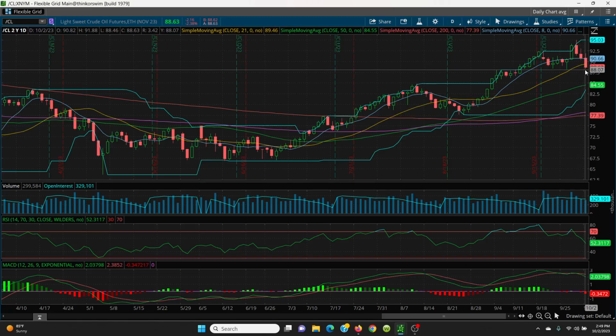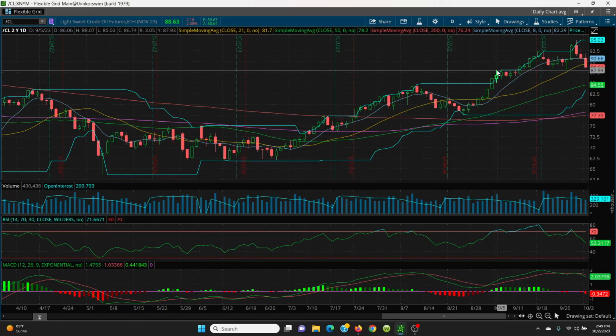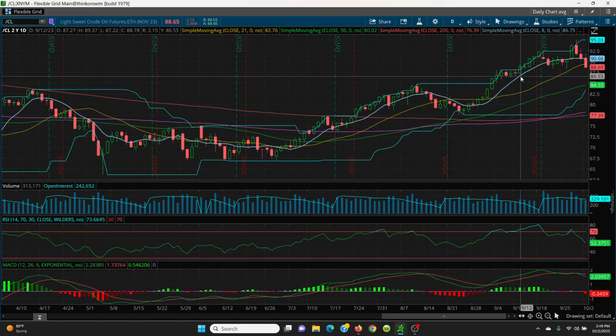Now, today's low was 88.46. So you want to watch this candle right here, which is basically 88.19, and this candle right here, this is 88.07. That is your next support level. So if that is lost, then we want to look to this candle here.